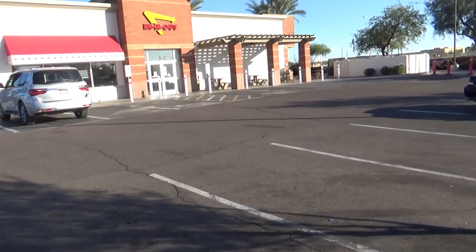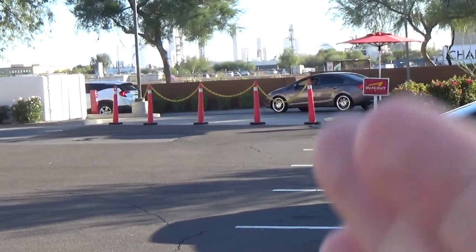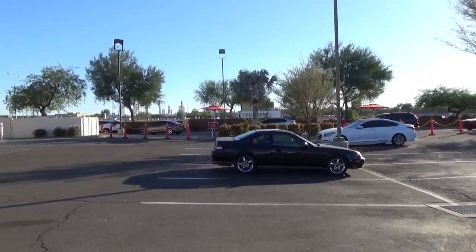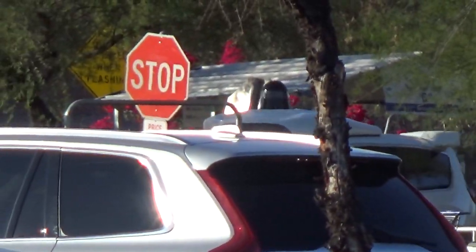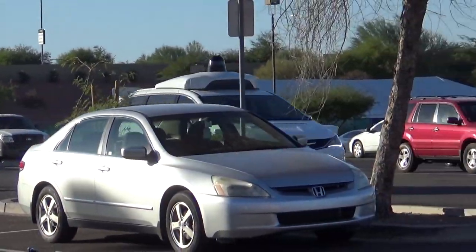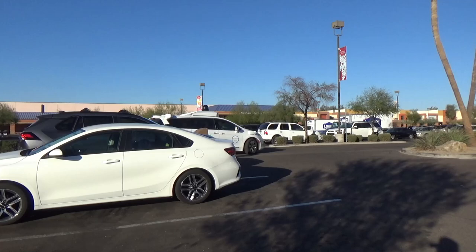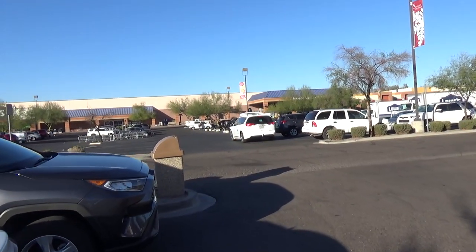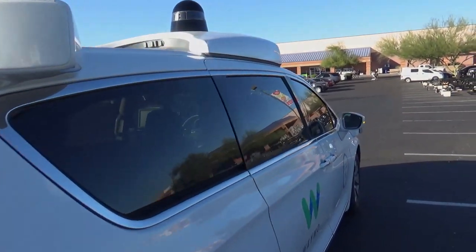So yeah, you can see it's right here. The planned route is to go through there, but obviously there's cones right there, and that's like the middle of the drive-through. So. You can't do that. Oh man, come on. All right, I've been bamboozled once again. Well, that's one way to solve things.